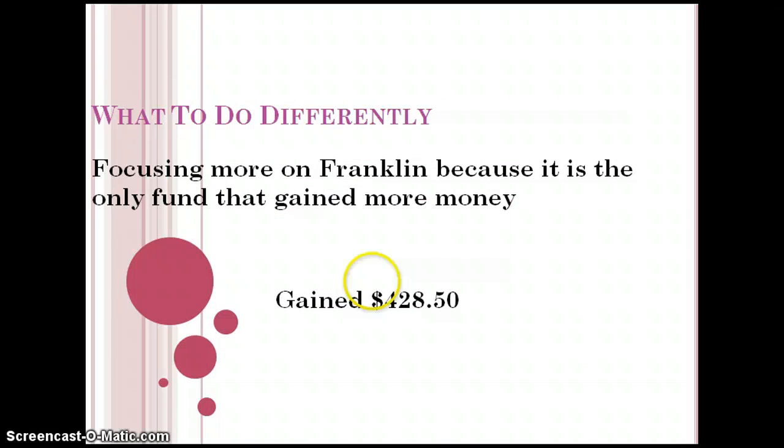Now on to what I would do differently for this mutual fund, and that would be to focus more on the Franklin fund because that is what gained the most out of all.